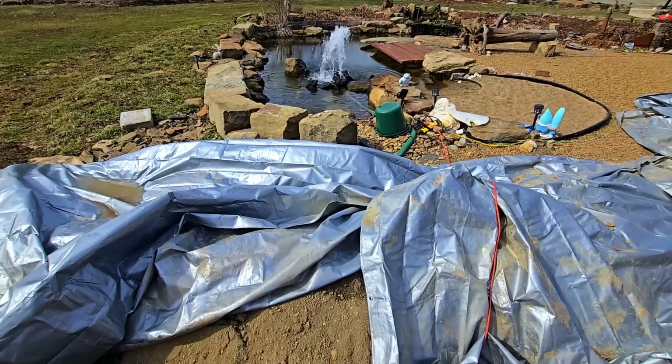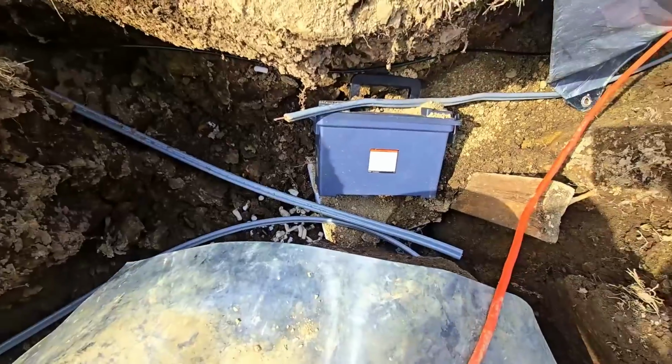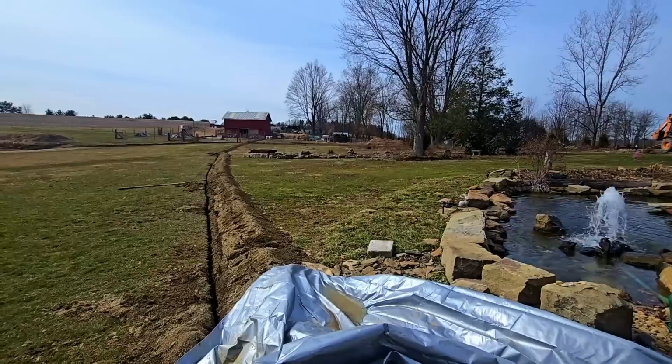But I'm going to be using this ammo box as a junction box for my wires here. So I just need to cut these off, get them plugged into the box here, get them all wired together, and then we can bury this thing. I'm probably doing enough talking. It's time to get to work today.